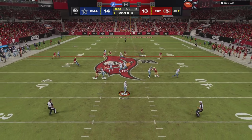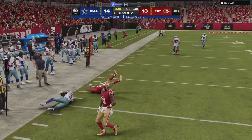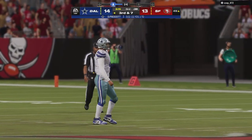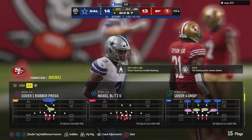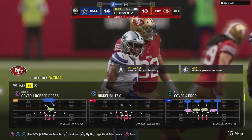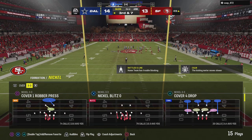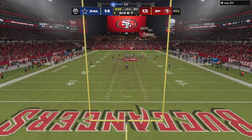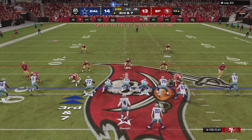Throwing, Prescott. It's caught left side by Cooks. And down he goes at the 49, a 3-yard pickup. Here's play number seven on the drive. This is third and seven.